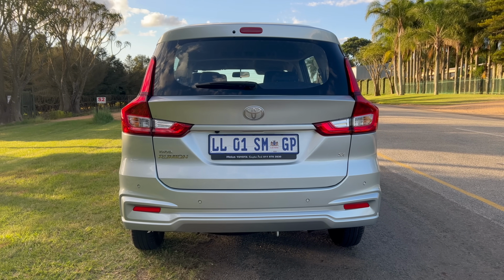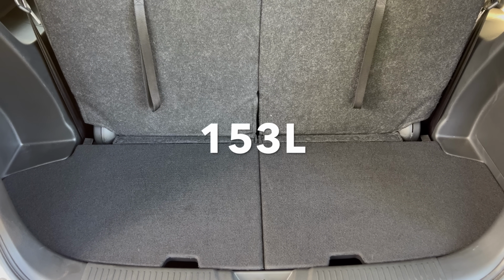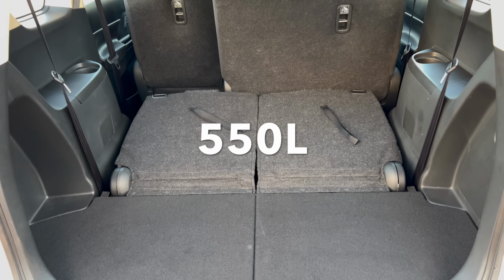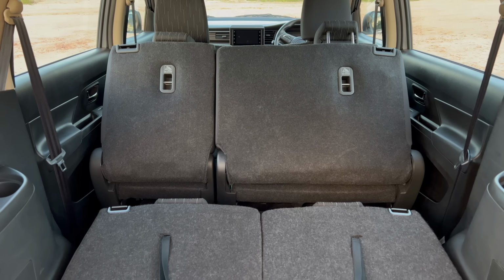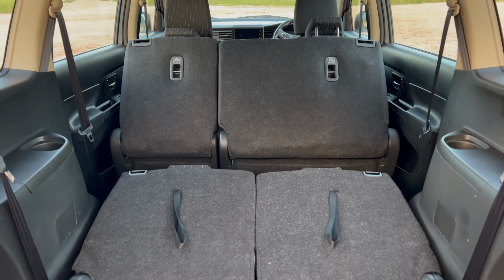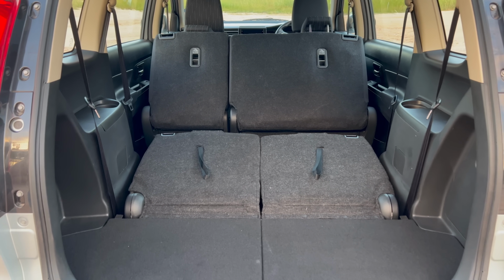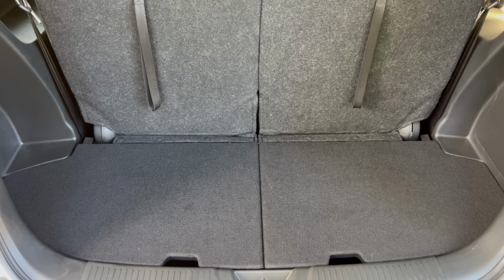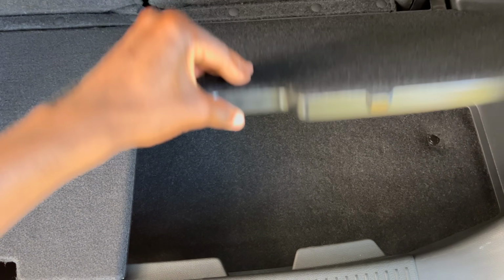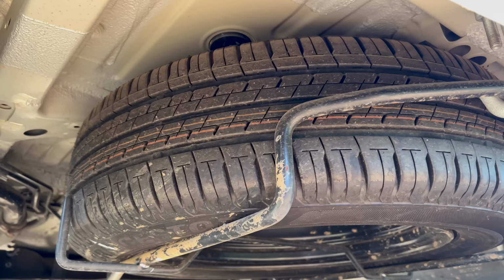At the back, the only difference between Ertiga and Rumion is the badge. The boot space is 153 liters with all the seats up and increases to 550 liters when the third row seats are folded. With both the second row and third row seats down, the space increases to about 800 liters. The boot space is not that impressive with all the seats up, but there's a subfloor storage compartment to compensate for that. And you are not seeing a spare wheel here because it's under the car.